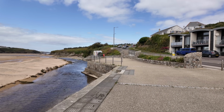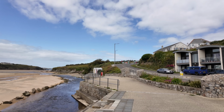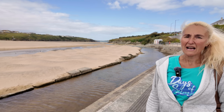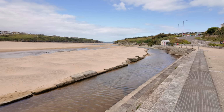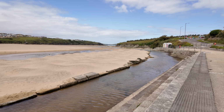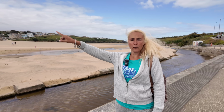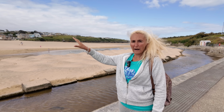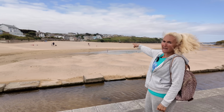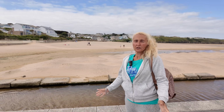If you use the Strands website, you'll be able to find the cycle routes. But that there is Porth Beach. What Jules and I are going to do next is head off on foot into Newquay. To do that, you can either come out of the campsite, turn left and go up the hill, walk along the footpath and get onto the coastal path, or you can cut across the beach, pop out in that corner there, and that'll take you to the same path basically. So you can do either route.